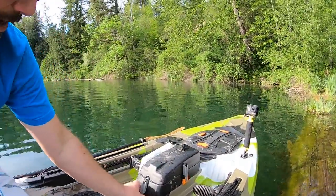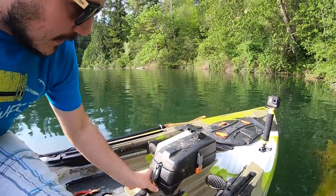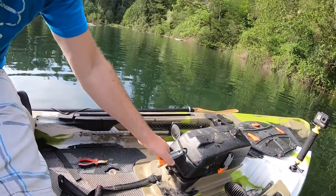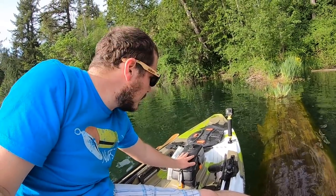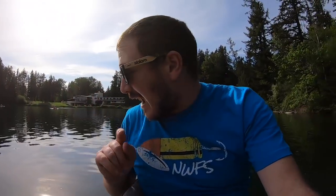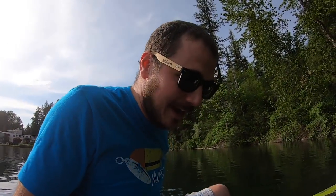And then over here, I've got just a storage pod in the front. And down here, you can pull this whole unit out and you can see there's a hole there. I could put a pedal drive down there, but what I'll probably do is put a depth finder on here. And in the back, I just have a big storage area right there. The cool thing about this kayak is that it does have a wheel back there in the keel. Very useful, actually, when you're lugging around big, heavy kayaks.